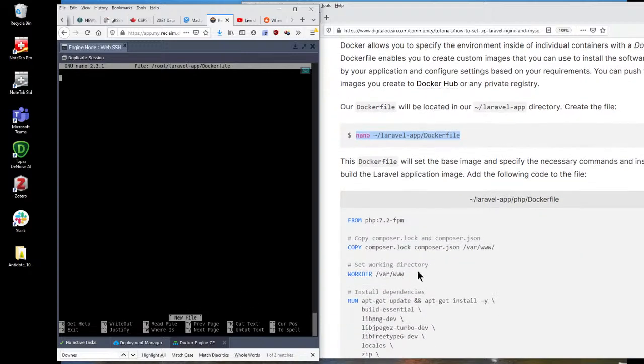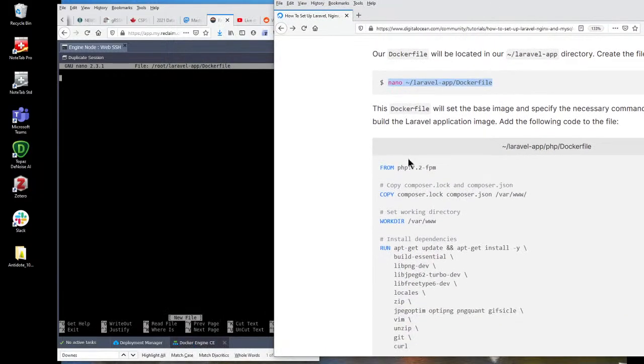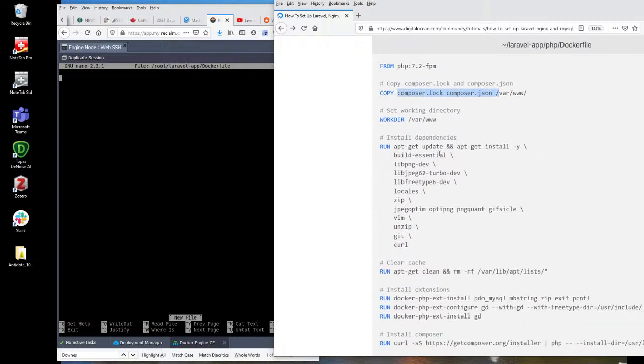Alright, this will set the base image and specify the necessary commands and instructions to build the Laravel application image. So FROM, this is the base box or base container that we're going to use. It's called php:7.2-fpm. Somewhere out there in the world, somebody has built a PHP box for us. So we're going to copy composer.lock and composer.json. I'm not sure exactly what they are, but we need them, I guess. Well, the JSON is probably going to be configuration for that composer application that we used.